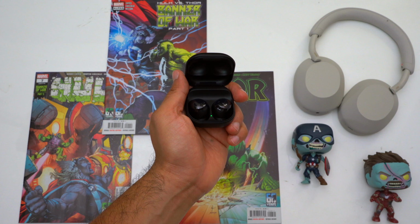Now, the Momentum 3s are not the all-out kings of premium ANC earbuds. But today we're going to compare the Momentum 3s to the Sony WF-1000XM4s, the AirPods Pro, Jabra Elite 85Ts, and the Galaxy Buds Pro. Now regarding pricing, the Galaxy Buds Pro have a retail price of $200.